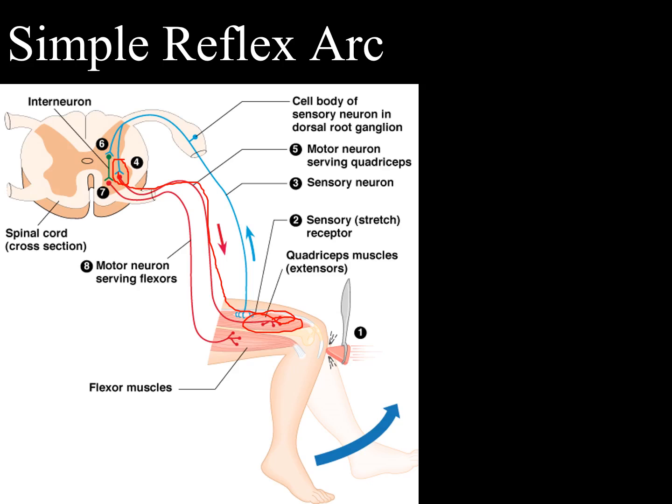Now, the muscles on the other side of your thigh are the flexor muscles that are making your knee flex. And again, you've got a synapse here, an interneuron, and another synapse with a motor neuron, and that sends a signal down to those muscles to contract. Now, that signal arrives a fraction of a second later, because it has to go through two synapses. What these muscles are doing, in coordination with these neurons, is helping you maintain your posture.